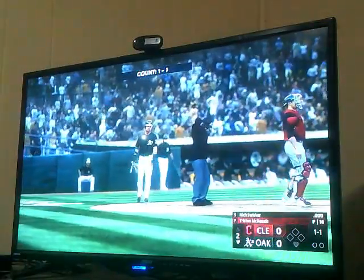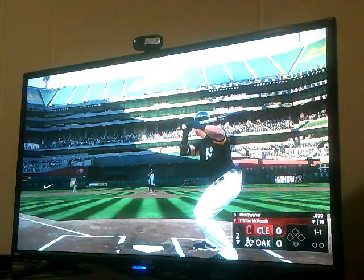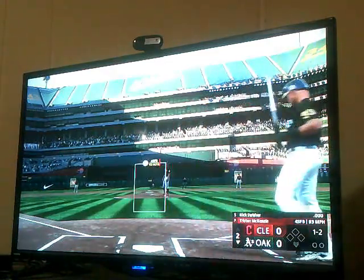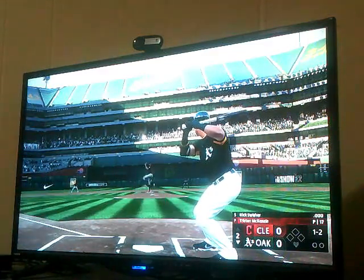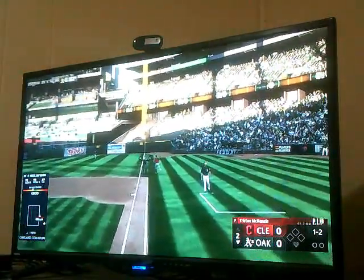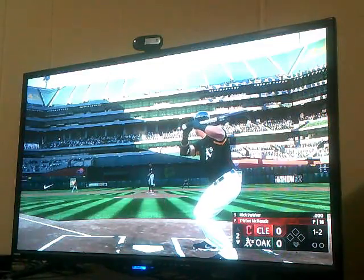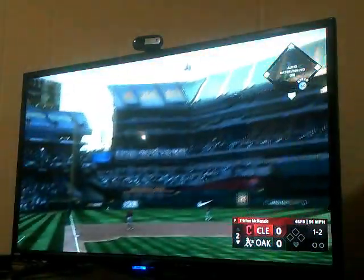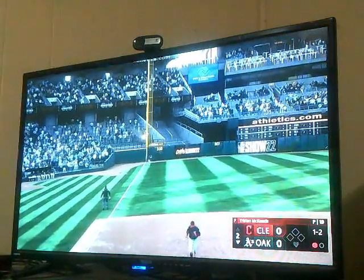Bottom half of inning number two. Digging in for Oakland, Nick Swisher. Here's a 1-1. Fought off, foul. Left-hand batter waits. Fly ball down the line. Number 38 glides back and puts the squeeze on that one. And there's one away.